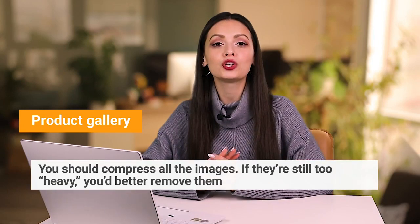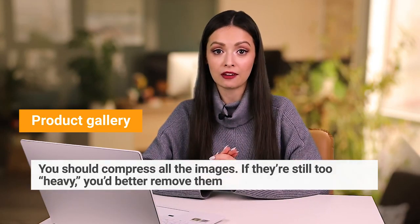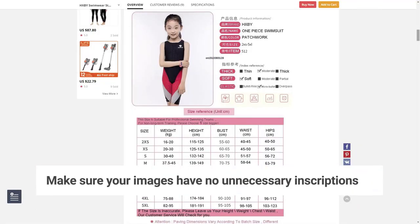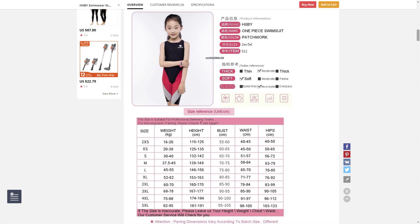As I mentioned above, you should compress all the images, and if they are still too heavy, you had better remove them. Otherwise, you risk losing customers before they get to see your product page. Also, make sure your images have no unnecessary inscriptions. First, you don't want original brands and labels. Second, nobody's going to read this text.